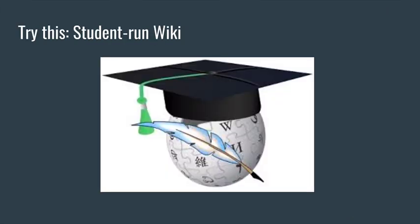Try this, Student Wiki. Try creating a wiki for students to use for class notes. Students will run the wiki and create and organize the notes for the course. Students in future courses would also have the option of addressing the material.